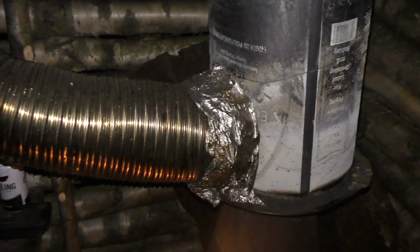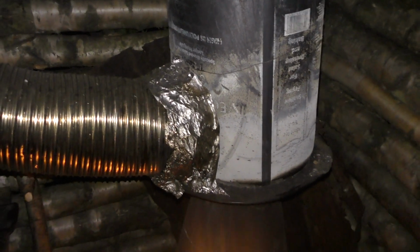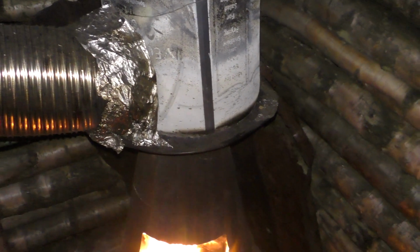So, well, it's nice and warm in here. And the fire's all still going nicely. There's nice smoke coming out of the chimney connector, so that's still working sweet as a nut. And the heat on there is, wow, that is mega hot.